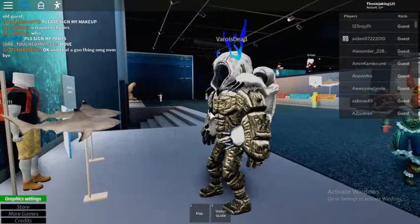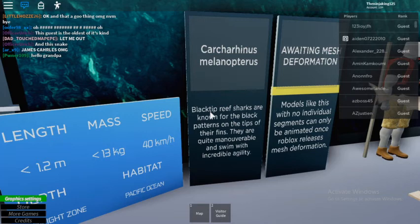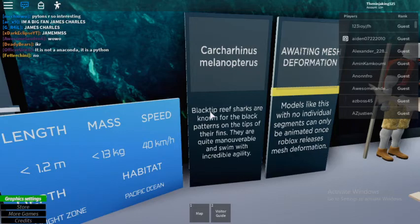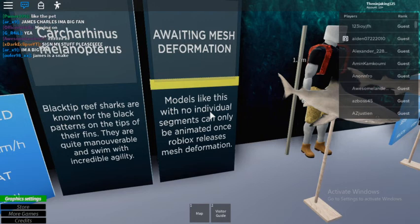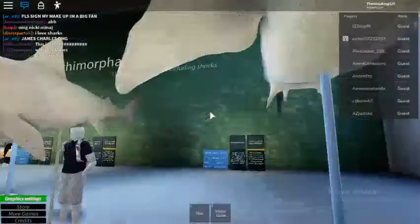Oh my god. Yo, that's epic armor, bro. Jeez. Known for the black patterns on the tips of their fins, they are quite maneuverable and swim with incredible agility. Models like this with no individual segments can only be animated once Roblox releases mesh deformation. I wish they were animated.